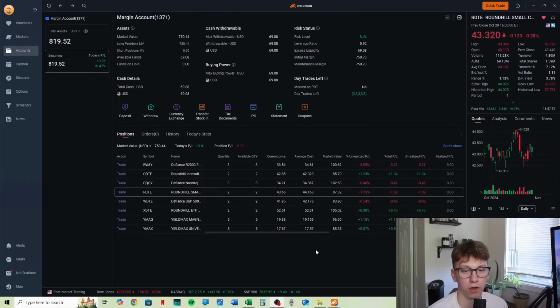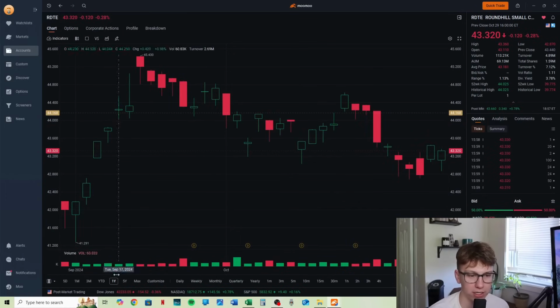Let's go into our last group, which is the RoundHill funds, and they have been doing really well. We'll start off with RDTE, which is the newest one on the Russell 2000, and we can see this is the only RoundHill fund that's negative. It's down 1%, 1.15%. We're down $1.02.